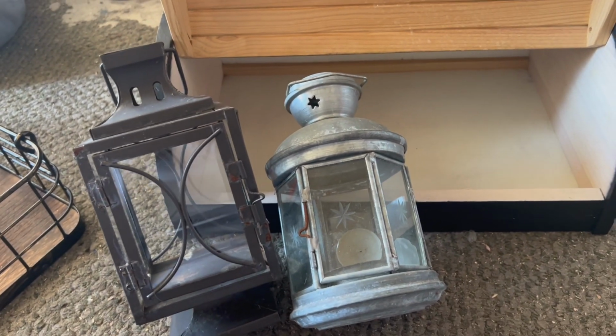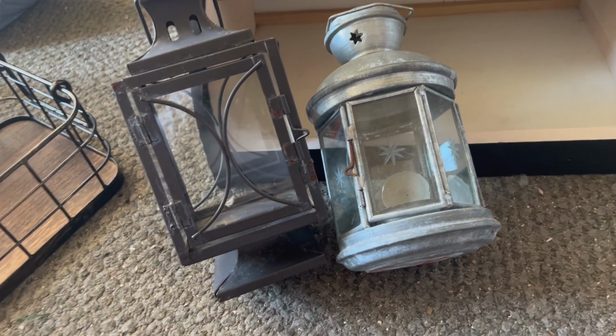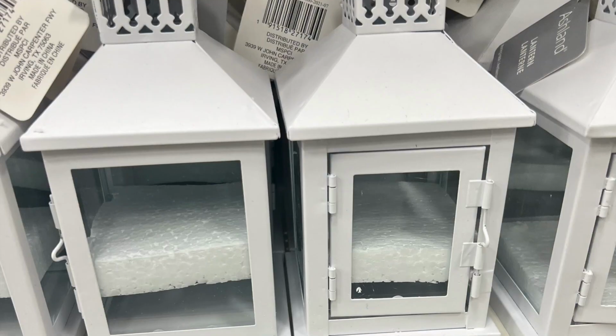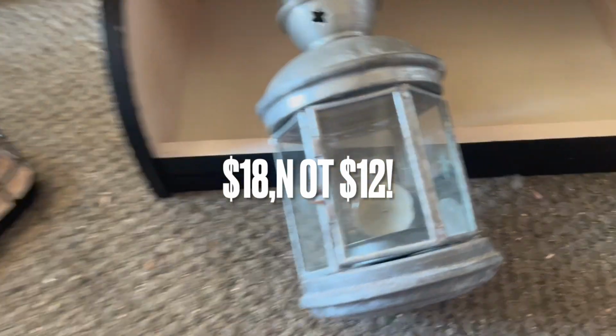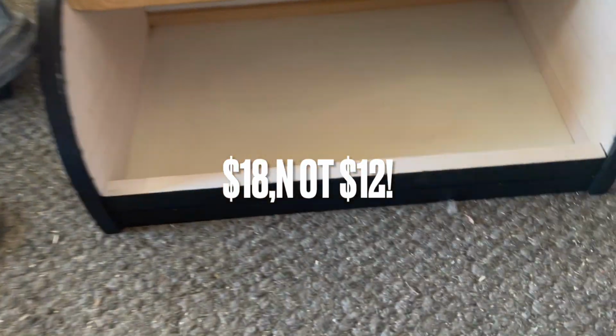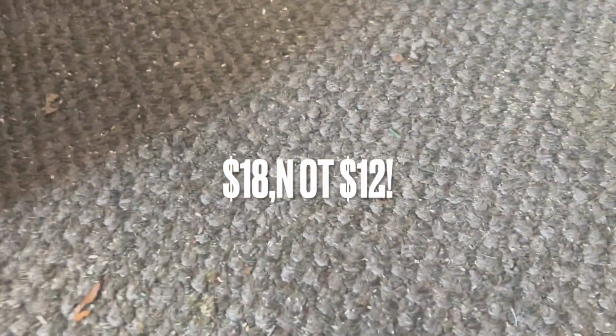And after I left the thrift store, I went into Michael's and saw the same kind of lanterns for $12. So I think that was a steal. Let's see, what else did I get today?